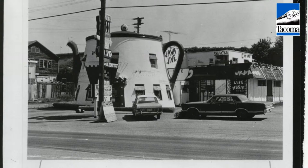If you go down there today on South Tacoma Way, it is still open. It will always look like it's closed. And that is the everlasting charm of Bob's Java Jive. It is open, and it is, without a doubt, my favorite dive bar in the whole area there.